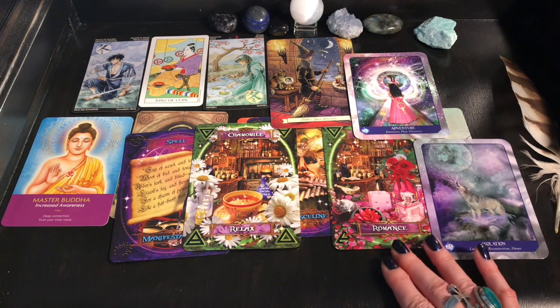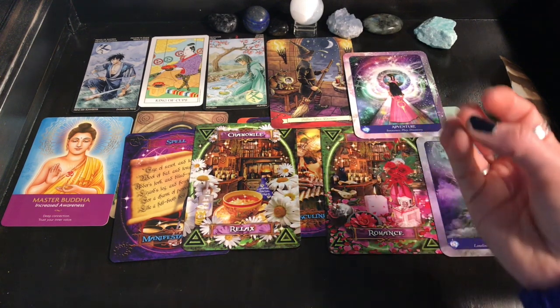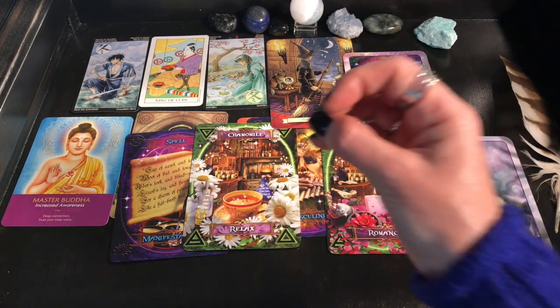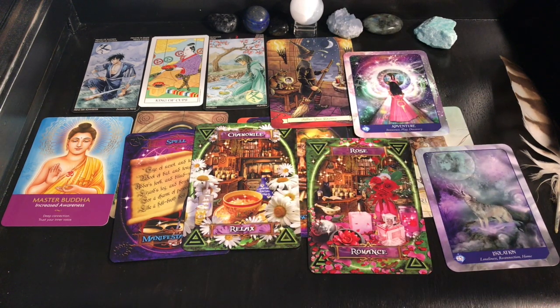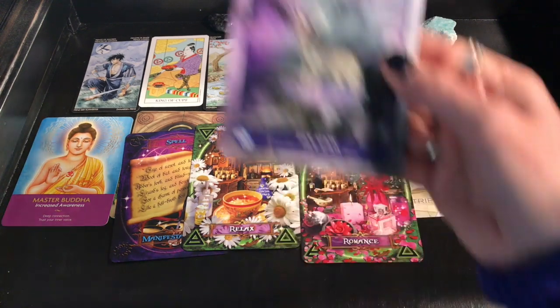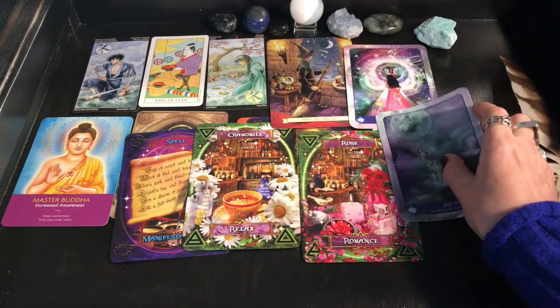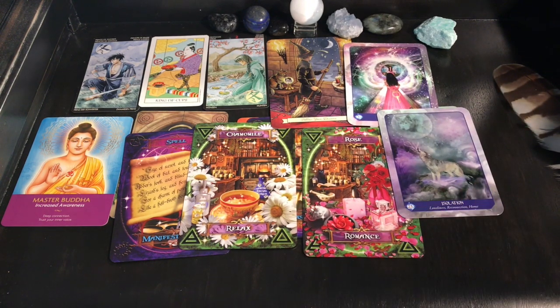But there's a warning here, okay? I feel like it's telling you that you need to take breaks every once in a while and not be too focused on your career or wealth or whatever, because you're going to miss out on the good stuff like love, okay? Don't be too isolated away from others either. I feel like there's something about that. Okay, let's see what those have to say. I'm going to start with the isolation one, because I'm really curious about that one. Let's see what that says.